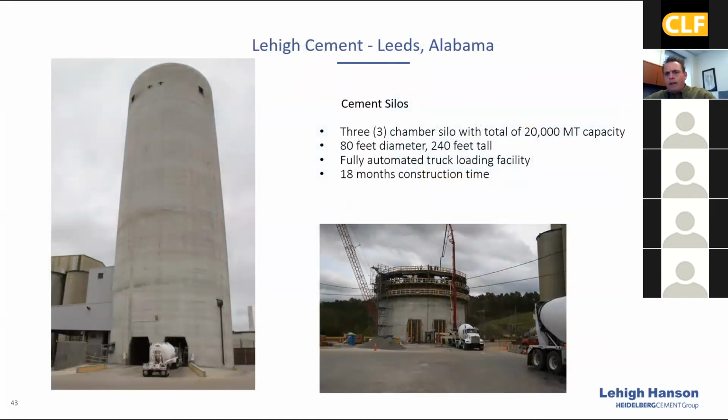Now we move down to Alabama. At our Leeds facility, we have been promoting PLC. We have been producing PLC since 2007. To show our commitment to PLC in 2009, we did 2 larger infrastructure projects at our plant.